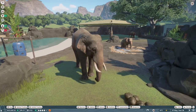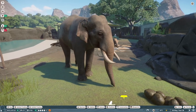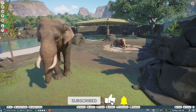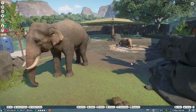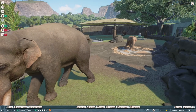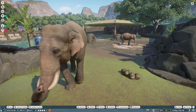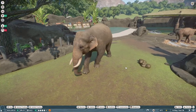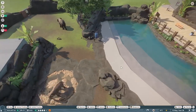We are back in Planet Zoo playing franchise mode, and this, of course, is Tolly Zoo. If you are new here and have not been keeping up with the series, last episode we added these beautiful Indian elephants. We have our big male here and our two females there. Sorry, I was trying to frame him in a pretty screenshot there, but he happened to be standing next to a giant pile of poop, so that's what you get. Sorry. What a way to start an episode.